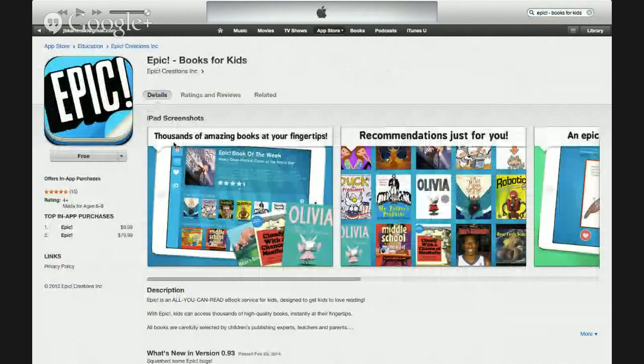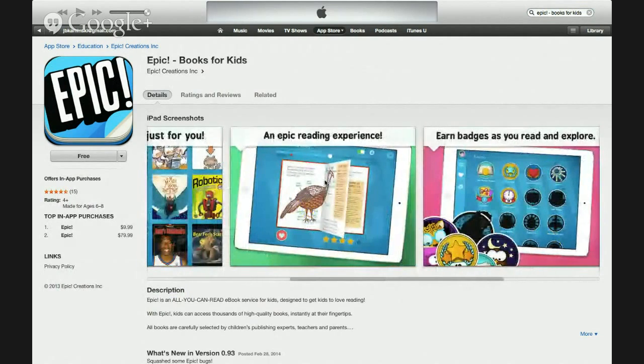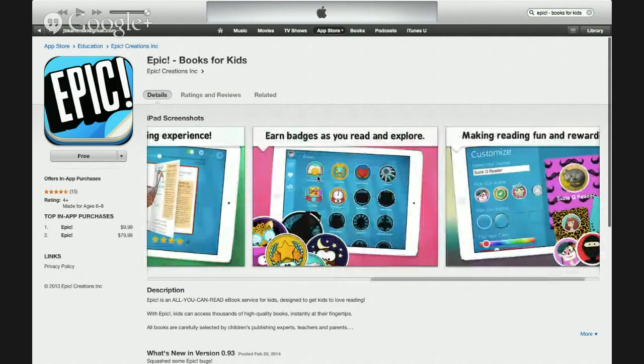And this has thousands of books at your child's level again. Tons and tons and tons of books. And these are regular books that you would purchase on the Kindle. And they are right there available for your child to read without you having to pay for every single book. Now this one does have a monthly fee of $9.99, or you can purchase it for the year for $79.99.